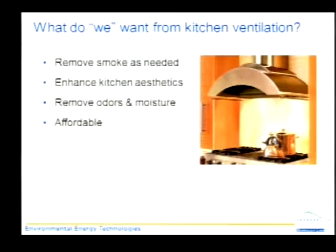So when I say, what do we want from kitchen ventilation, I always like to start from the perspective of we being people, and then I'll talk in a minute about what we as indoor air quality building science professionals want. I think most people want something that can remove the smoke and odors as needed. And we have survey data that reinforce that. This is how they're used. People expect to be able to push a button when things go awry in their cooking, and have it get fixed.